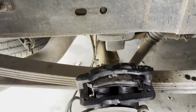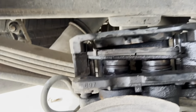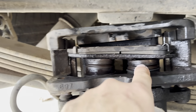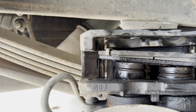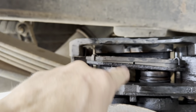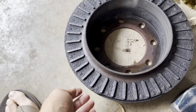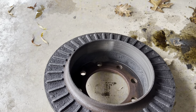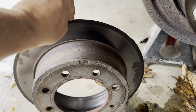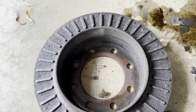What's up? All right, so I got this rotor off. See how extended these cylinders are? This one's in here kind of loose. I'm getting ready to take it apart and get that pad out, and here's shards of the old rotor. That's not what your rotors are supposed to look like. It's supposed to look like that, right? Not like that.